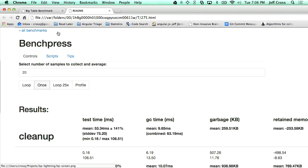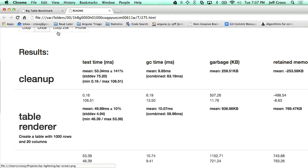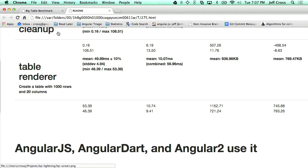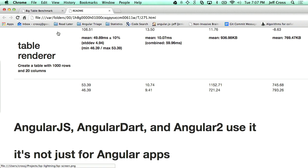Here's a little bit of a screenshot of the tool. It's something we built for AngularJS, Angular Dart, and Angular 2, so that we could write benchmarks against our own components to see some of the performance characteristics, like how much garbage they're generating during operations, how much memory is retained from operations, and how much time different operations take. So all three projects have their own benchmarks that we run, and we use to measure performance between different SHAs.